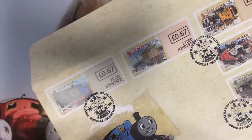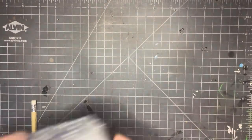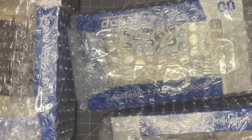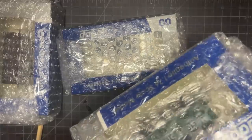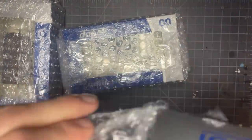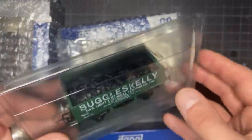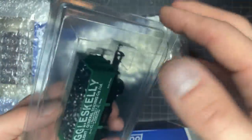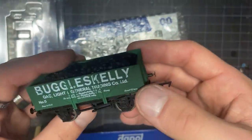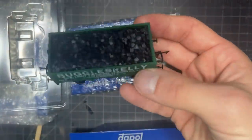So, ladies and gentlemen, that's been the non-train stuff. Let's go ahead and jump into these vans, shall we? Well, one van and two trucks, you know what I mean. Let's start with this one here. The first one we have to look at is this Buggle Skelly one, which is absolutely just adorable. This is amazing. Wow, ladies and gentlemen, our first truck.